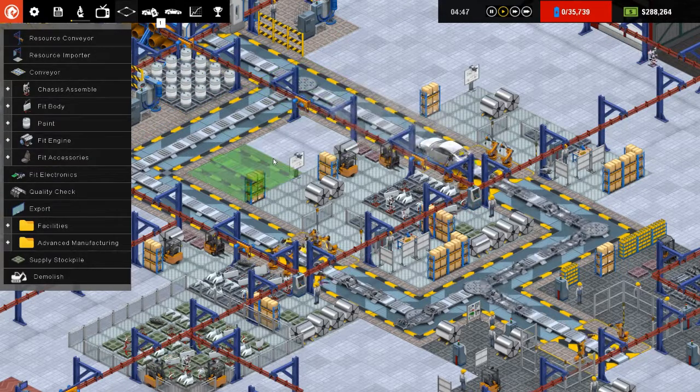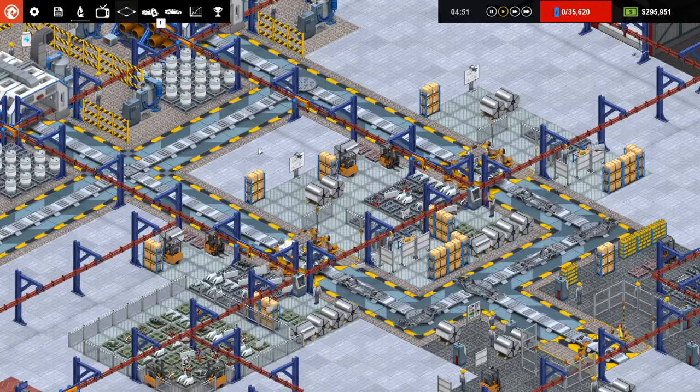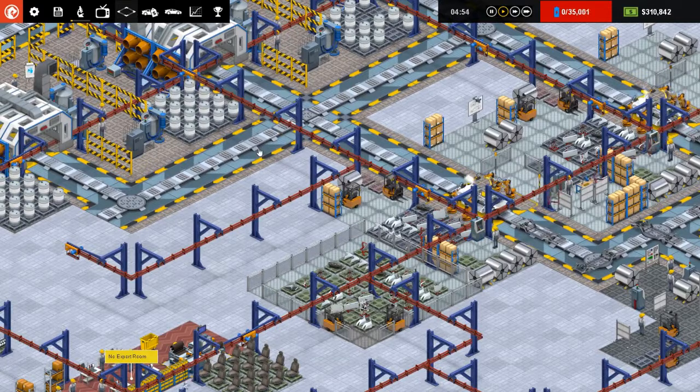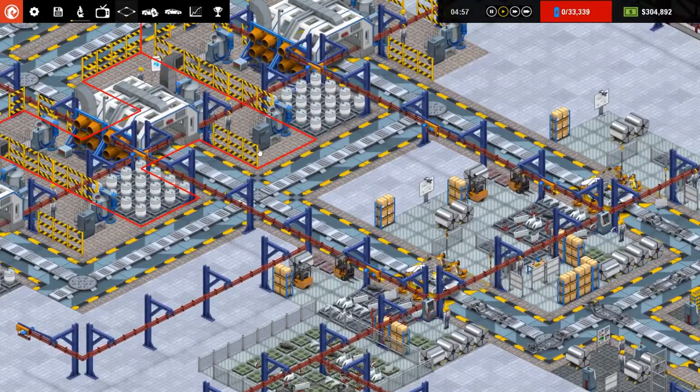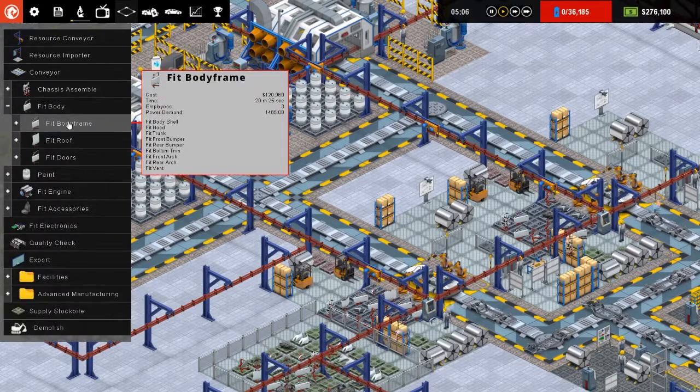Well, I think it's safe to say, if anyone's got any tips and stuff like that, then leave them in the comments, because I'm a bit confused as to what I need to do, really. That's why it's uninstalled, because I've said it's included and I'm not giving it to them. I'm not too sure why that is. There's obviously placements where you need to place these, and I can't work out what it is. Like the fit body is fit body shell, hood, trunk, paint, that does all that, but that body frame is that a hood.